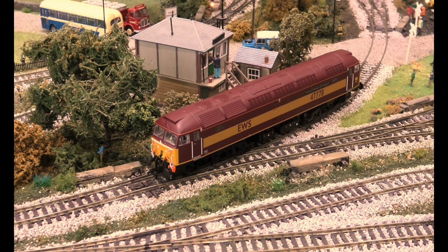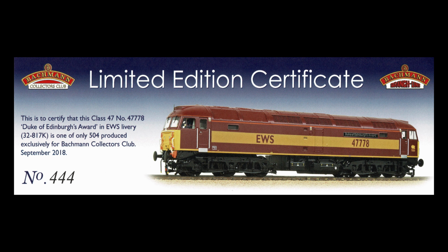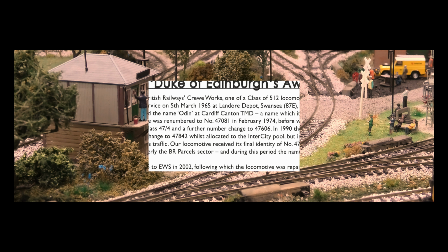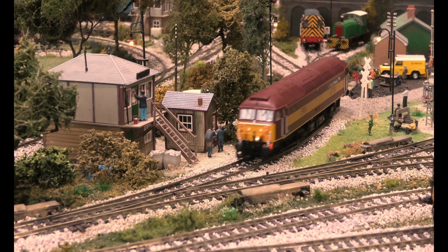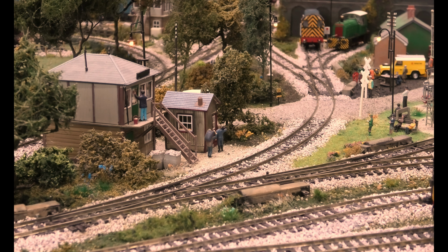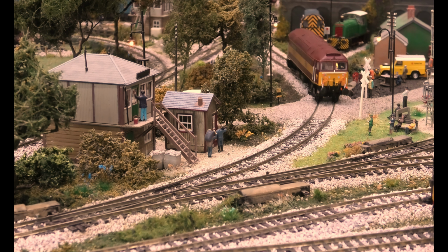I hope you enjoy seeing this locomotive run, and thank you very much for watching. Being a diesel, it's easy to show it moving in both directions.